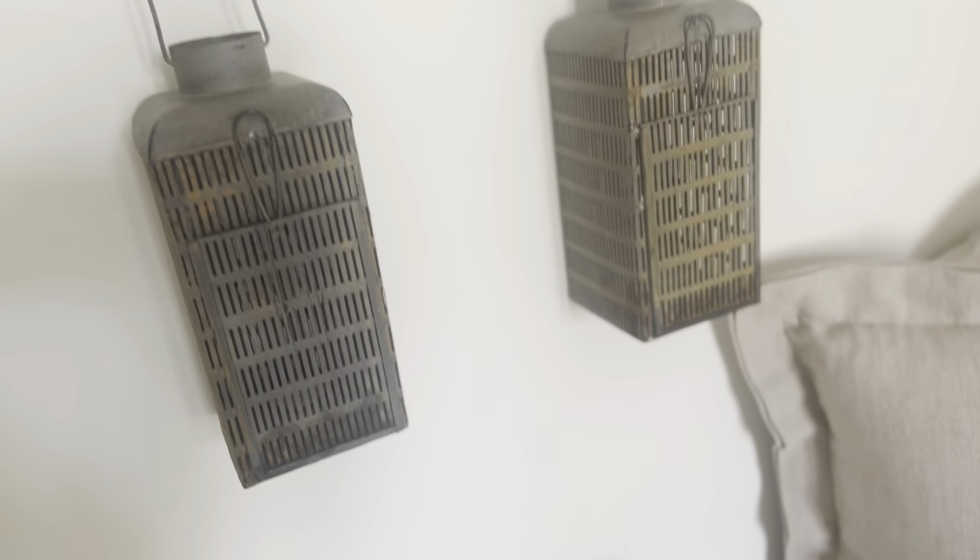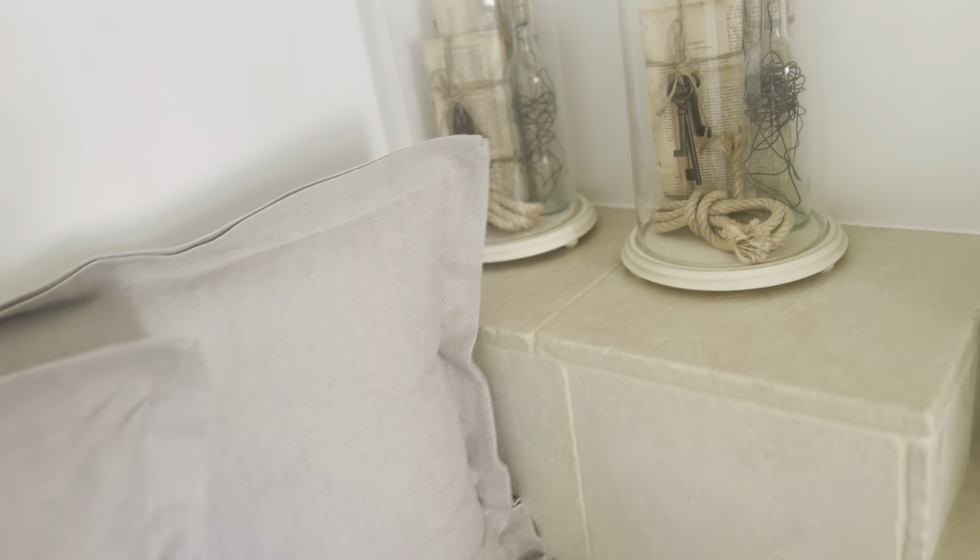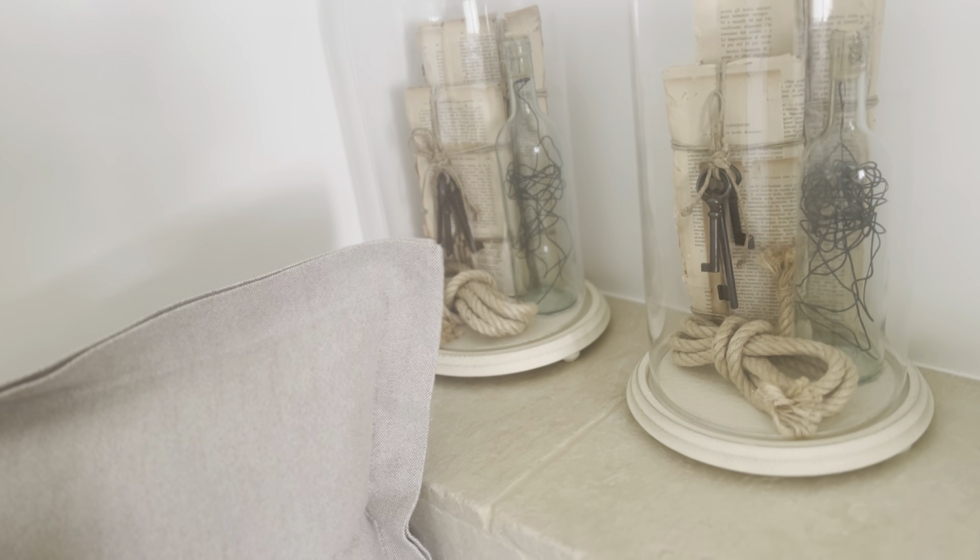apart from these four lanterns, which are, I think, purely decorative. More books up there. And what have we got in this glass? Very fascinating design. Oh, more books tied up with string and some keys. Linen bedhead. And I love the way the bedhead goes up and forms a canopy over the whole.